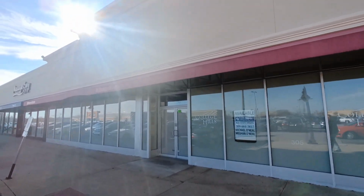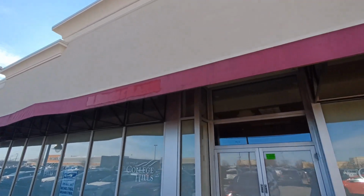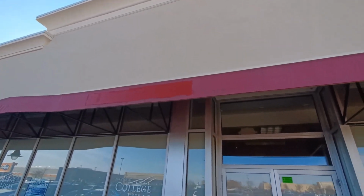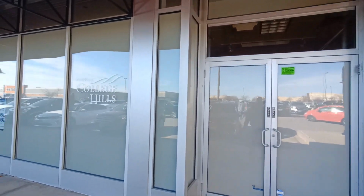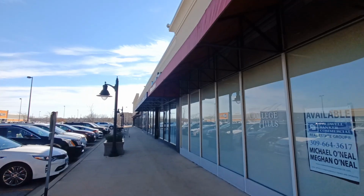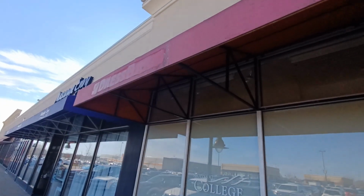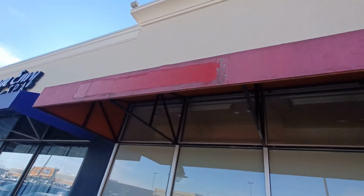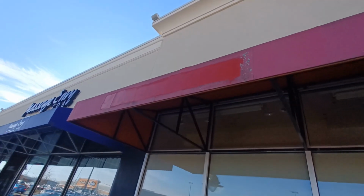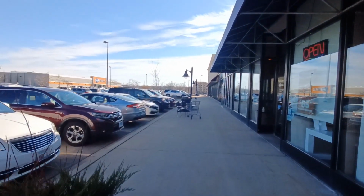Okay, so this was a Dress Barn here. As you can see, there's a label scar for the Dress Barn. And they went bankrupt a while back. There's no window shots here. And then I see another. There's Massage Envy. If you can see, it was a Dress Barn. I can see it with the naked eye. Can you see it on the video? And there's another empty store down here.